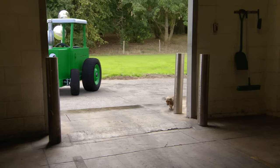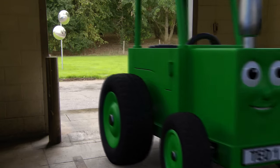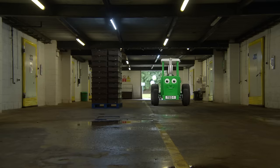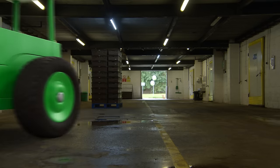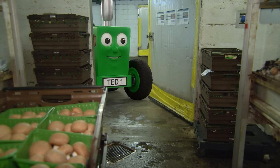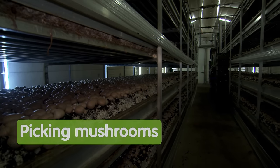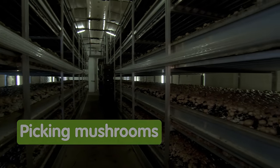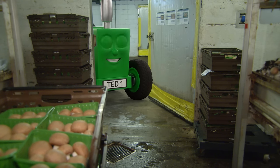To go in and have a look. You stay there. Okay, can you show me a mushroom? I don't want to get in the way, so I'll watch from here. Inside, there are rows and rows of mushrooms. Wow, just look at them all.